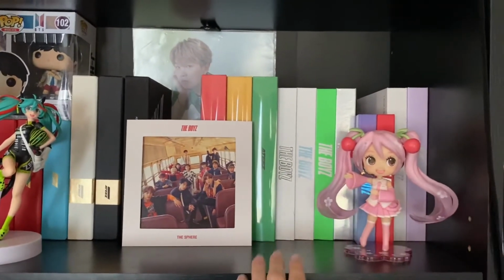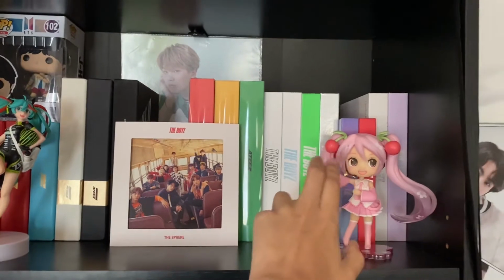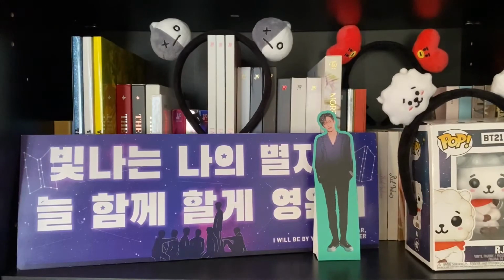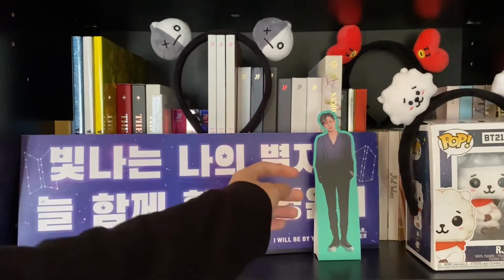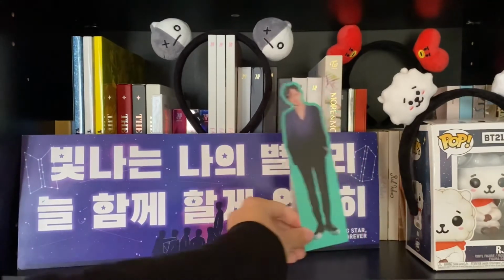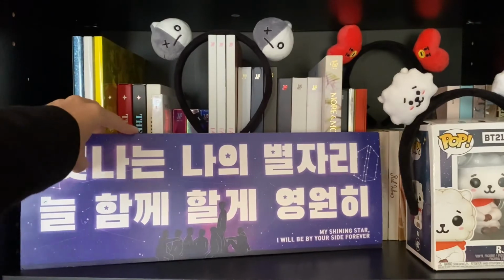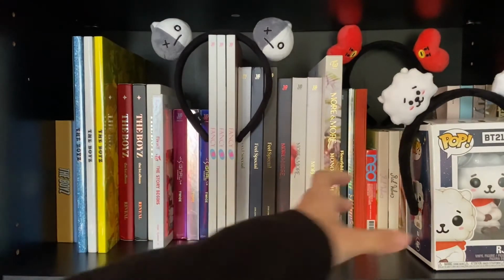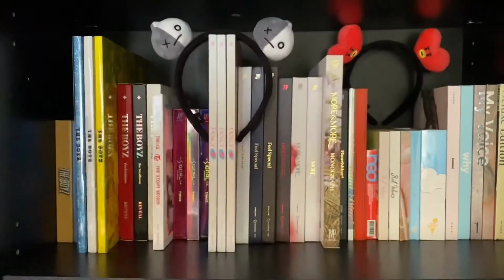And then we have the boys. So we have the First, and then the Start, and then the Sphere, and then the Only. And then on my second shelf, I have a lot of stuff sitting here, so I'll have to move it. But here is my Jungmo standee from Gravity's Comeback. And then my BTS slogan from when I went to the concert. And then my RJ Funko Pop with his headband.